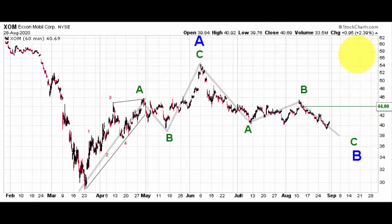But again, if it gets above 44, it becomes a tradable entity for you, and you can certainly own it as long as it stays above the lows that are established for this down move that it's currently in. So there is that one.